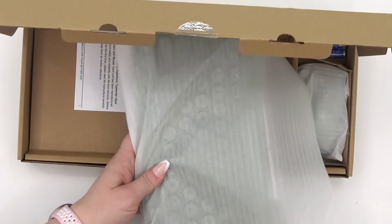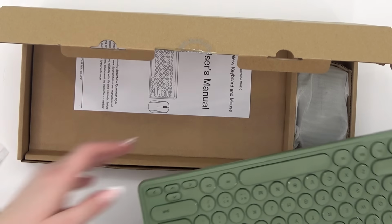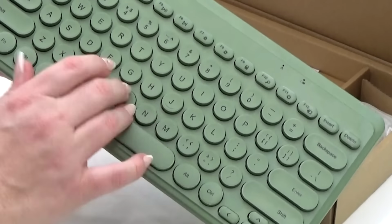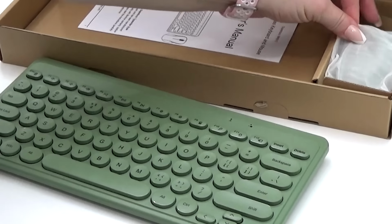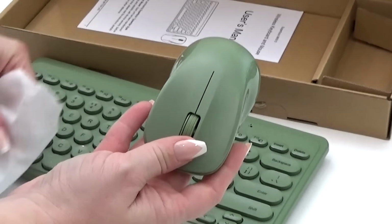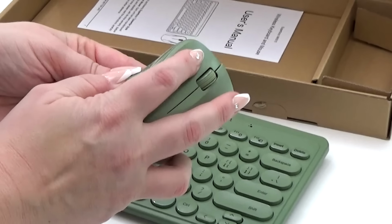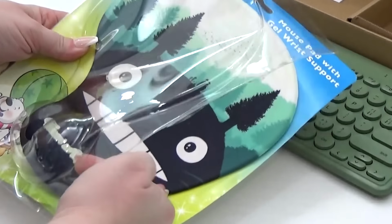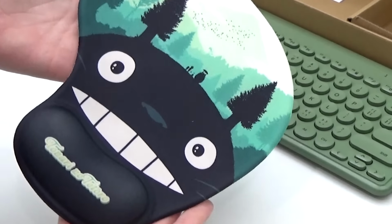Just like with Mackenzie, I got Jackson his own new keyboard. This one is also wireless and it came with a matching mouse, but for Jackson I decided to go with green. Green is kind of Jackson's unofficial color, so you're going to be seeing that a lot of his items are green. To go along with Jackson's new mouse, I got him this really awesome mouse pad.